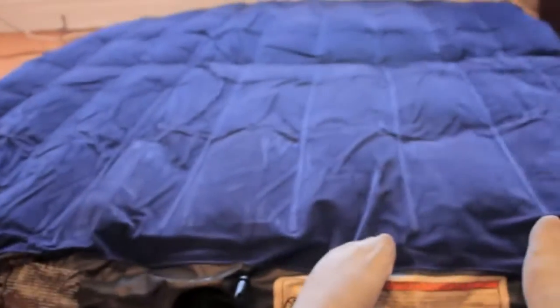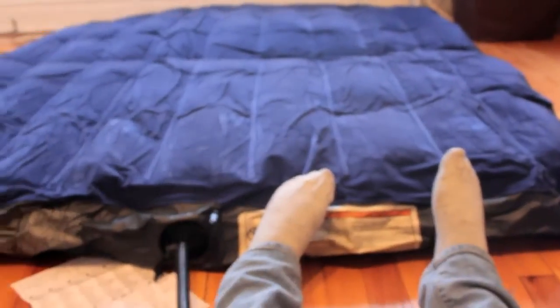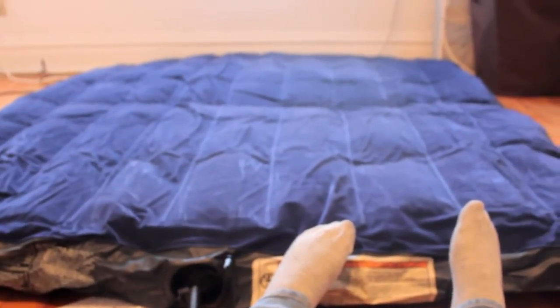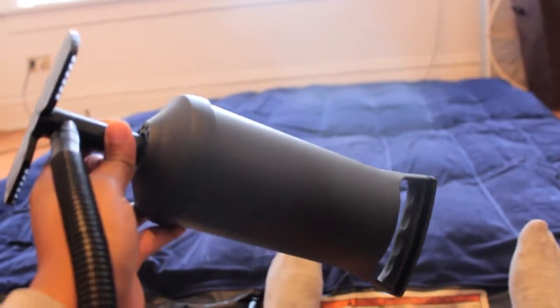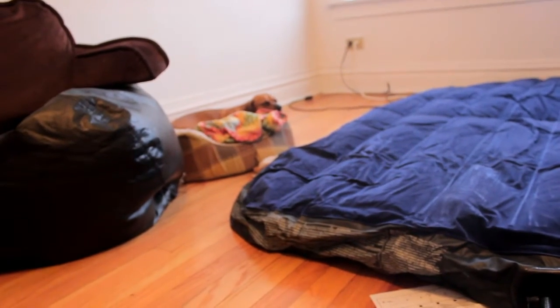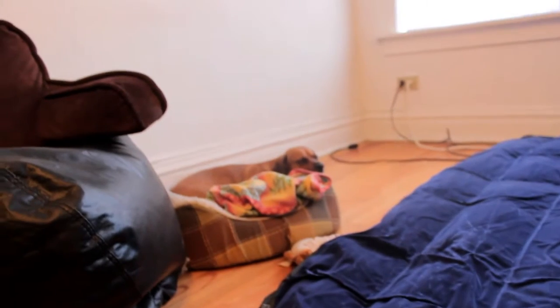So, this is what I'm working with. A half-filled blow-up bed. And it's not one of those beds that automatically blow up. I have to pump this sucker up by myself. Who's helping? Not the Sleeping Beauty. She's asleep.